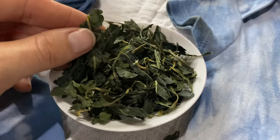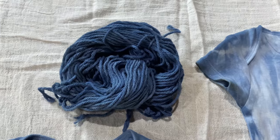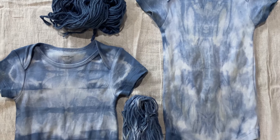So I finally got the chance to experiment with indigo. I've been really wanting to get blue for my baby blanket because I noticed that I have a lot of purples and pinks. And it would be nice to actually bring out some blue since we don't know the sex of the baby. I knew that indigo, you can get some very beautiful blues. I'm gonna have to make a whole separate video for indigo because it's kind of in its own category.